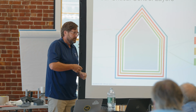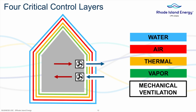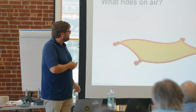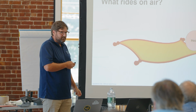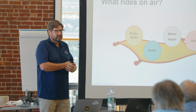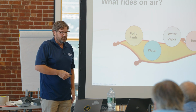But you want to consider them as separate materials when you're looking at the building science, okay? And one thing I'm going to talk about this afternoon: you can't talk about the air control layer without talking about mechanical ventilation, right? So I'm going to talk about that more this afternoon. These 2 things are peanut butter and jelly, okay? They go together, and they have to go together. Okay, so what rides on air? Heat, water vapor, water to a certain respect, and pollutants. So all of those things that we're controlling for ride on air. So how important is the air barrier? Exceedingly important, right? It's the umbrella over all of it, right?